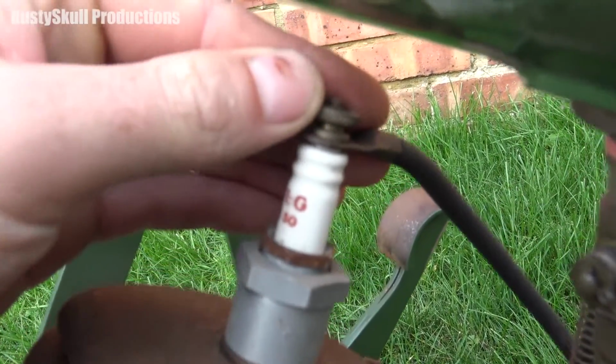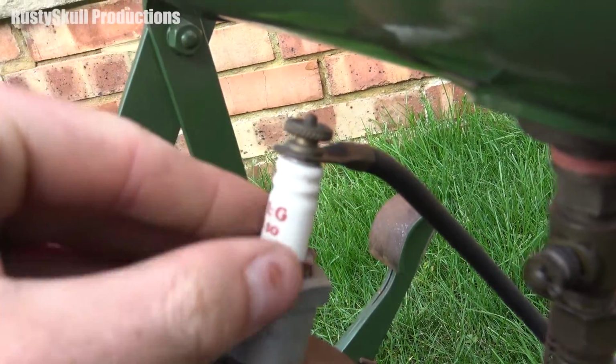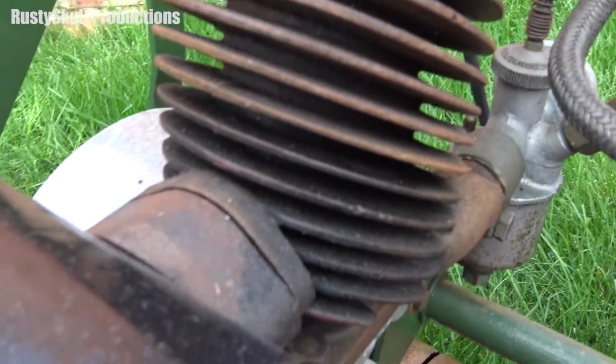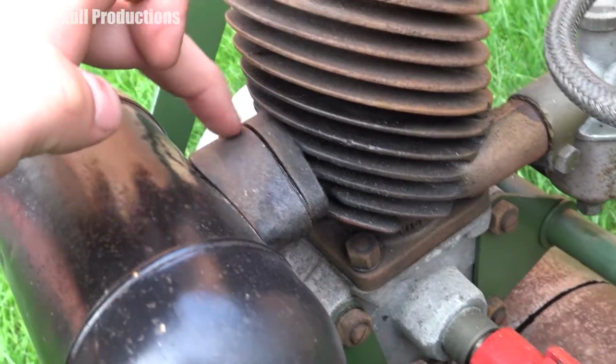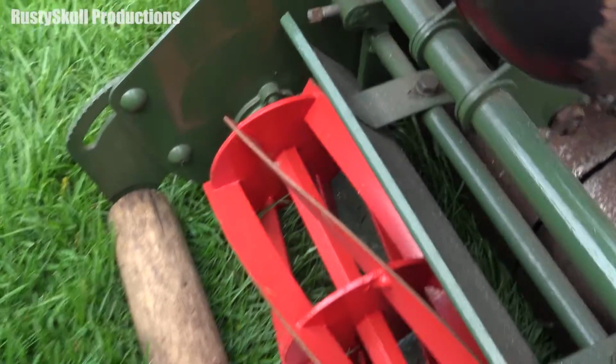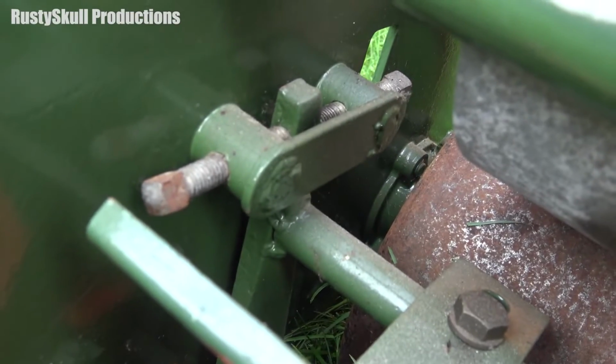Spark plug HT lead is screwed on. Proper little engine. The only problem with it is a little bit of an exhaust leak around here, but that's nothing to be worrying about. Blade adjustments, all good.